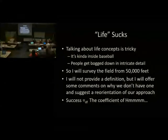So, talking about life, we were sort of divvying up the work in this panel, and I was given the life thing. I thought, it's much more fun to talk about ethical stuff. Life stuff is tricky. In my experience, when you're presenting life stuff, either people in the audience think that the question of what life is stupid and weird, or they think that your answer to the question is stupid and weird.